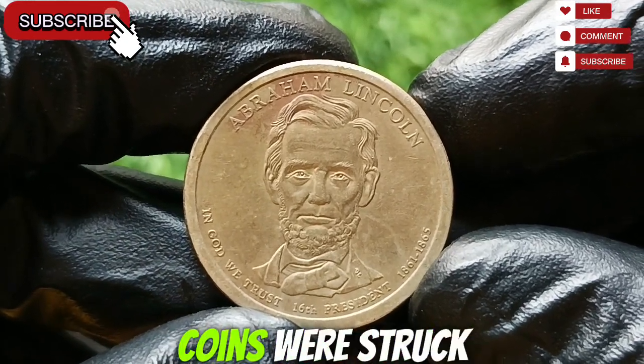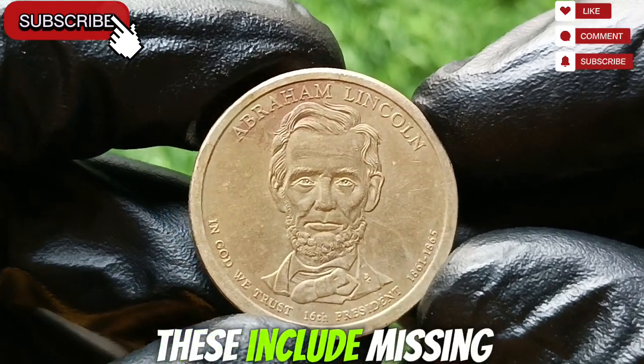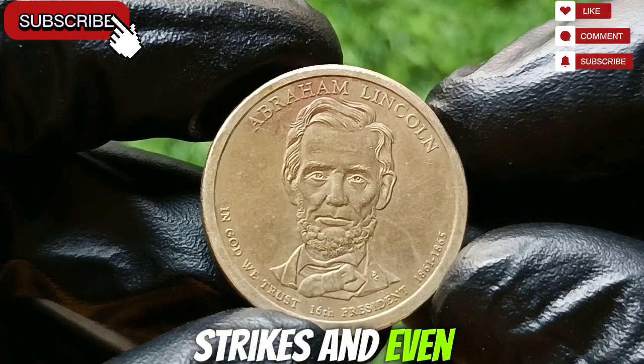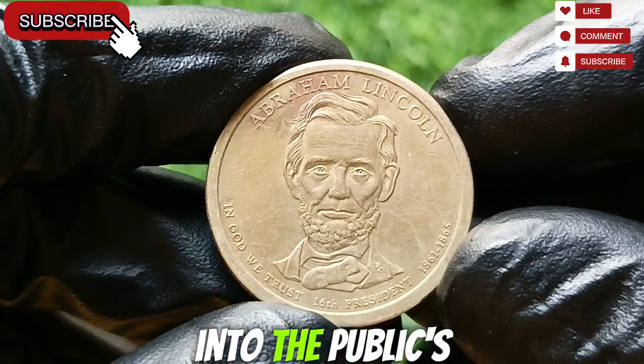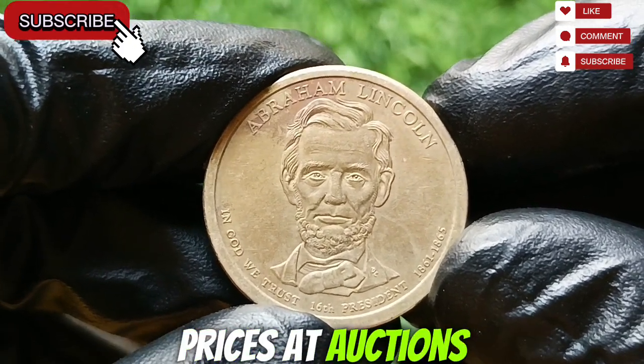Some Lincoln dollar coins were struck with major mint errors that were never meant to exist. These include missing edge lettering, double dies, misaligned strikes, and even off-metal planchets. The U.S. Mint tried to correct these mistakes quickly, but not before a handful escaped into the public's hands, and those few now command astronomical prices at auctions.